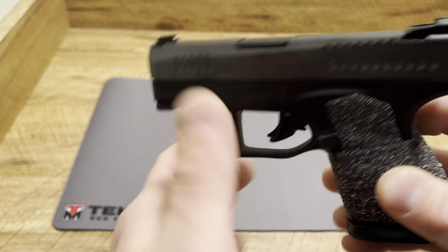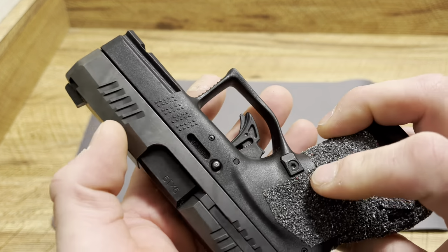They threw memory pads on it, which actually give it some good texturing to fight some recoil and associate your finger with your brain, keeping it off the trigger. So I always like that. Like I said, $229. That is a great deal.